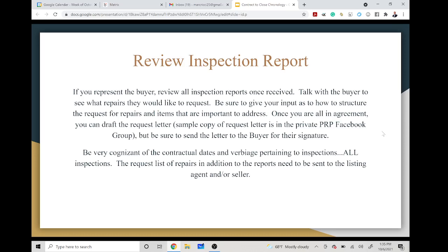And I say that because some buyers will take a look at the report and want to ask for 30 different things when A, there's some things on there that contractually the seller's not obligated to do, and B, some things are smaller items that they can handle after closing or routine maintenance things. You want to make sure the important items on that report are being addressed by the seller. So once you review that with them, you're all in agreement, you can draft the request letter.